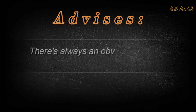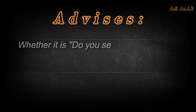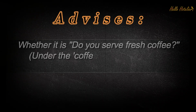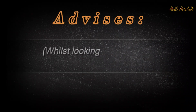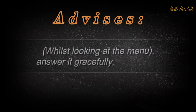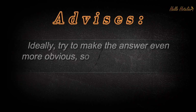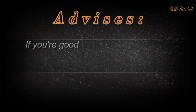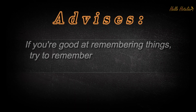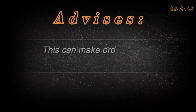There's always an obvious question which most customers ask, whether it is do you serve fresh coffee, under the coffee orders here sign, or how much do crumpets cost, whilst looking at the menu. Answer it gracefully every time. Ideally, try to make the answer even more obvious, so that future customers are less likely to ask it. If you're good at remembering things, try to remember the usual food and drinks your regular guests order. This can make ordering a lot simpler and more efficient.